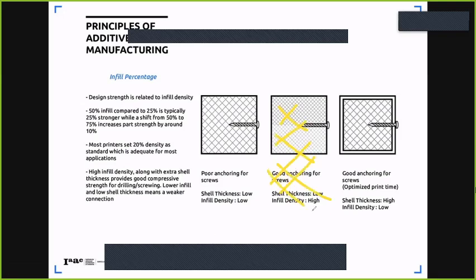How honey, like beehives are made. Beehives are really strong structures in nature. For example, plants, the lignin inside the wood is not filled. It has honeycombs and structures that are way stronger, and they don't need to fill with material to get the same strength. So we can produce these kinds of designs inside the 3D printers and still get the same strength as if we had filled the material inside.